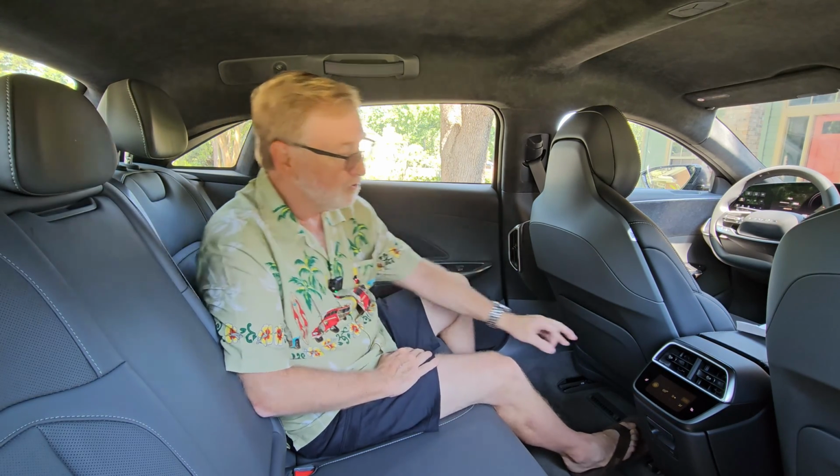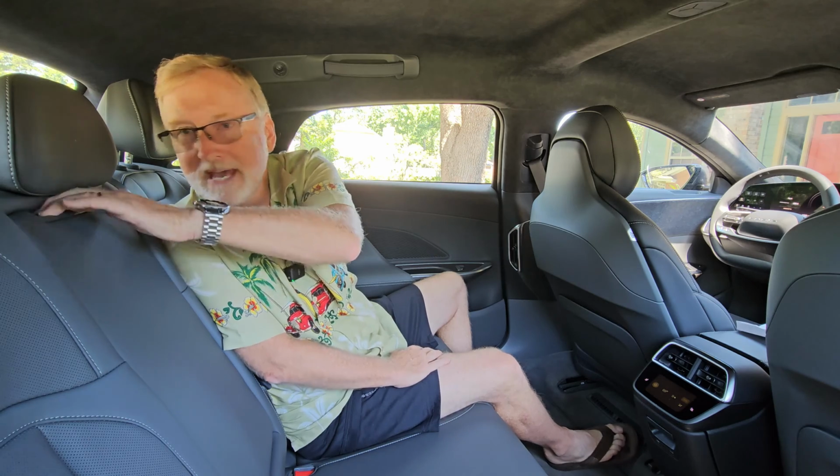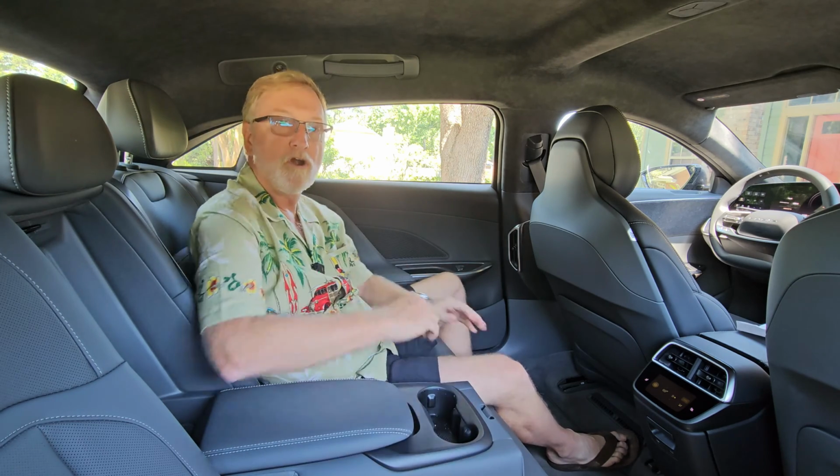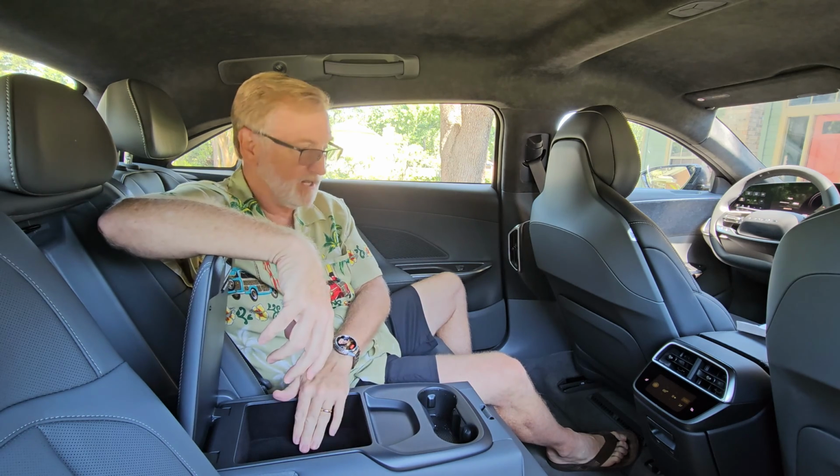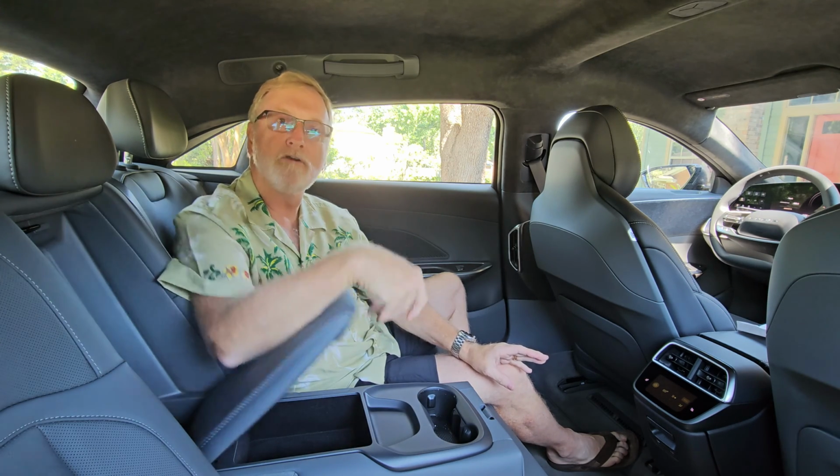You do get separate air conditioning controls on both sides for both passengers in the back, and as you would expect, you also get a center armrest with cup holders, and you also get a storage compartment in the back, and yes, there are power ports as well in the back for electronics.